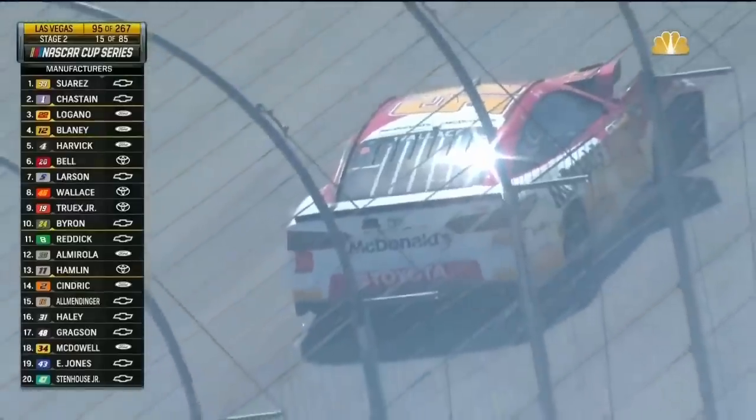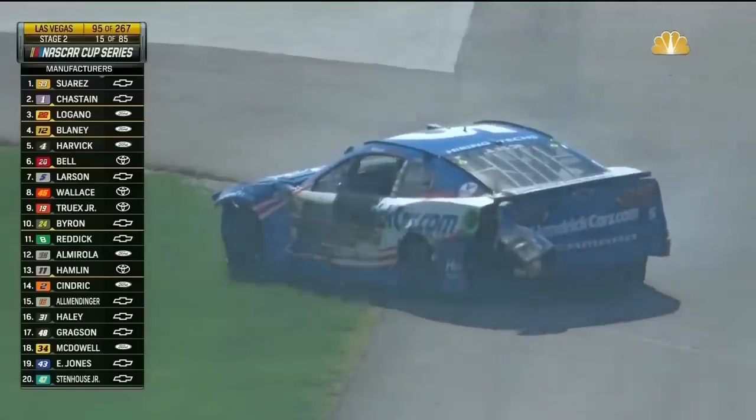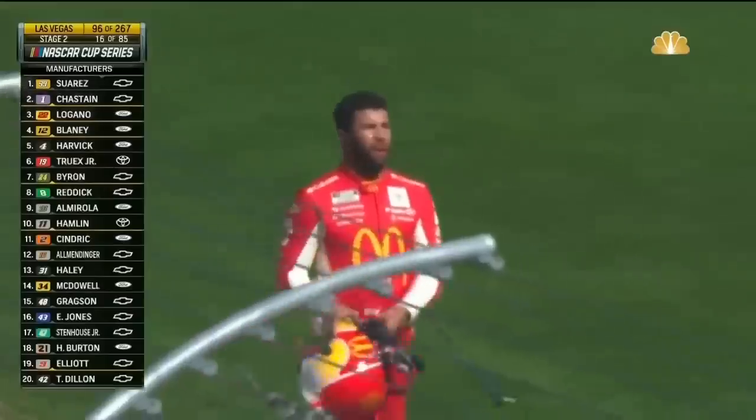That hard racing by the 5 and the 45 now has caught up the 20 of Christopher Bell. Well, if that wasn't intentional, I don't know what was. You okay?